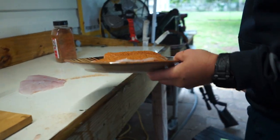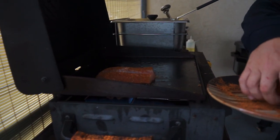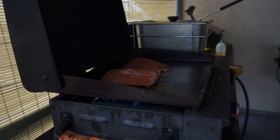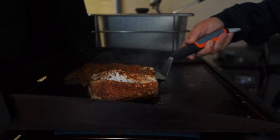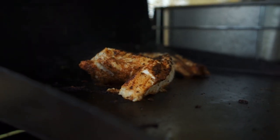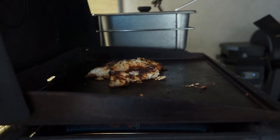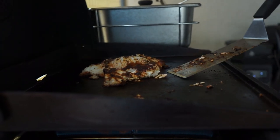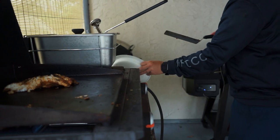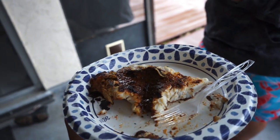Coated. All right. A little bit of oil. Pop these bad boys right here. Let her cook. There's one. Look at that, blackened triple tail.